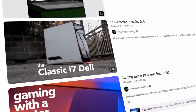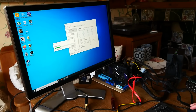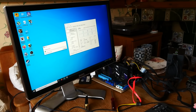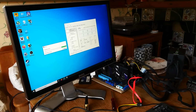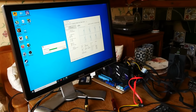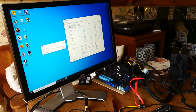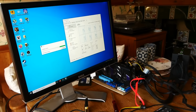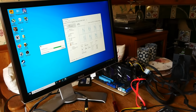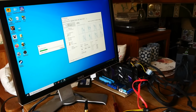I seem to remember from that time that an i7 would set you back about £30, and a board would be about £35, maybe £40. And then all you had to do was grab some RAM and a graphics card and you were good to go. I'm sure plenty of people that watch this channel will have fond memories of channels like Greenham Gaming or Tech Yes City, with a lot of their videos on budget tech focusing, or at least featuring, the i7 on and off, as they showcased just how good value it could be.